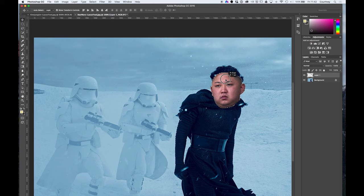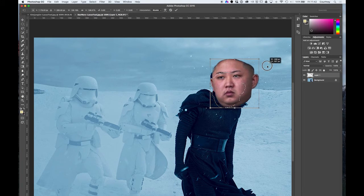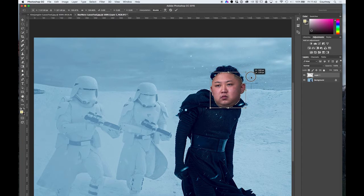But what you want to do is you want to move his face over here. And then this is really important. Hold down the Shift key as you grab one of these corners, and that will scale his face proportionately. Because if you don't hold down Shift, he's going to get all morphed. Which, I'm not going to lie, it's kind of fun, right? Because it's him. But hold down the Shift key as you grab one of these corners.